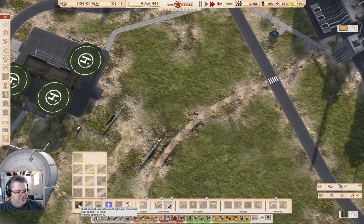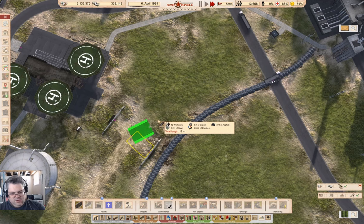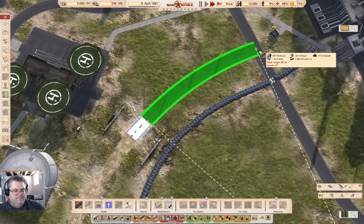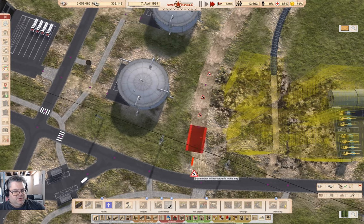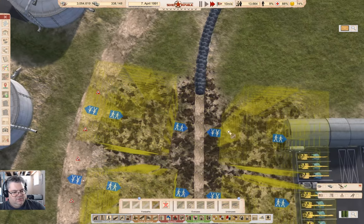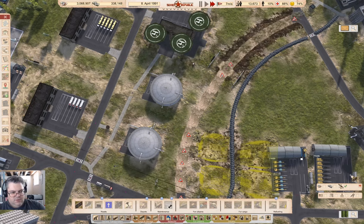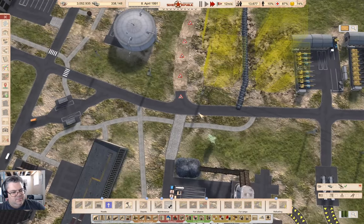Oh, you know what I'm also going to do? Put a road. Okay. Yeah, I'm gonna put this road all the way out. I should probably do that too. Go back over here. Do that. Okay. This road's not so critical. It just gives access to these.